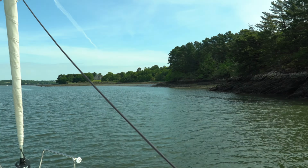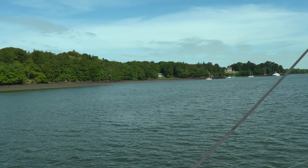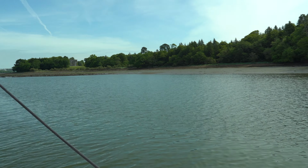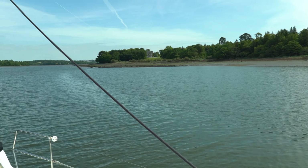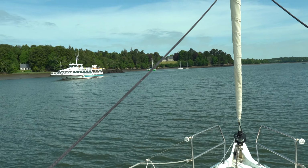Okay, it's opening up a bit more. I guess up beyond this corner is the lake. All right, it's getting pretty shallow here. So we are going to turn around and head back down. Here goes the tour boat next to us.